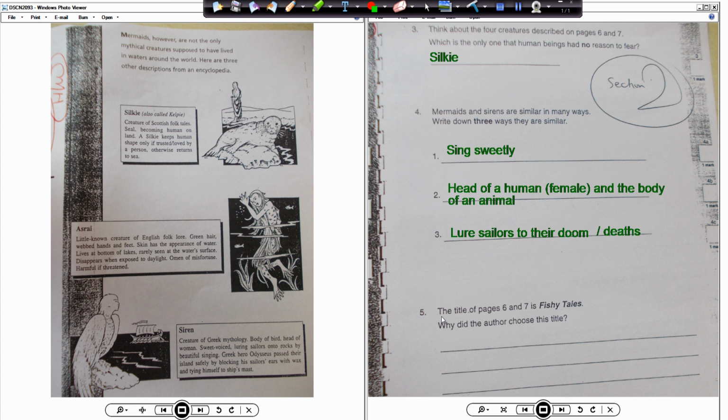The last one that you have, break. Number 5. The title of pages 6 and 7 is Fishy Tales. Why did the author choose this title for number 5? And we need to get 2 marks. So number 5 is worth 2 marks. Okay. Go, Qasim.